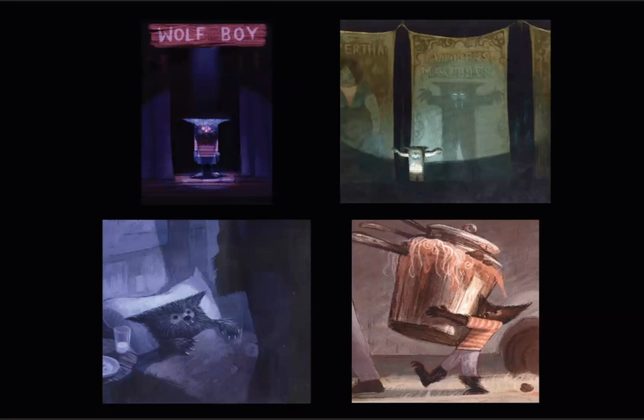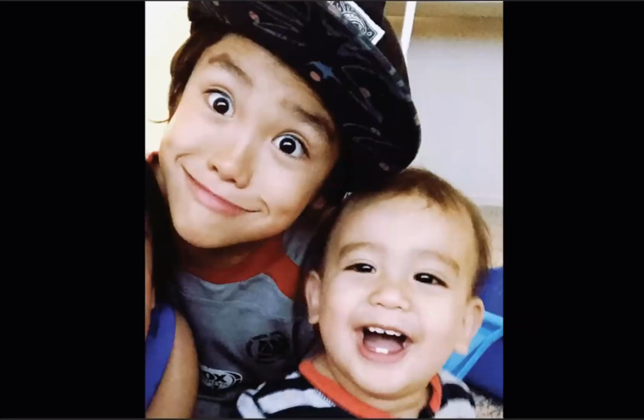Now, 25 years later, I did my very first sketches for Wolfboy. And I had no idea what the story was going to be. These just popped in my head at the time. But as you can see, the lighting was there, the moodiness was there. And then nothing for about 6 years. 6 years later, this happened.